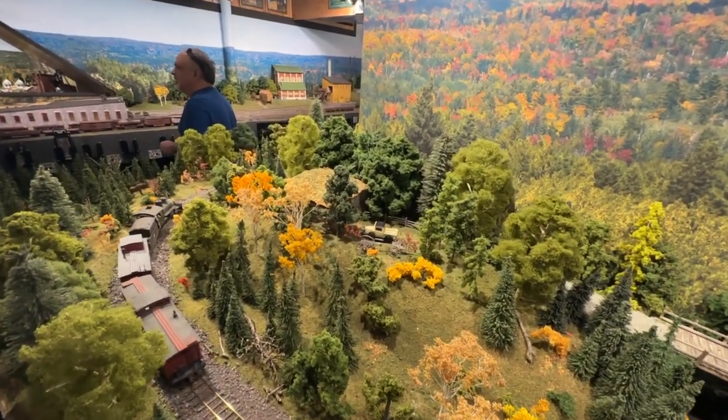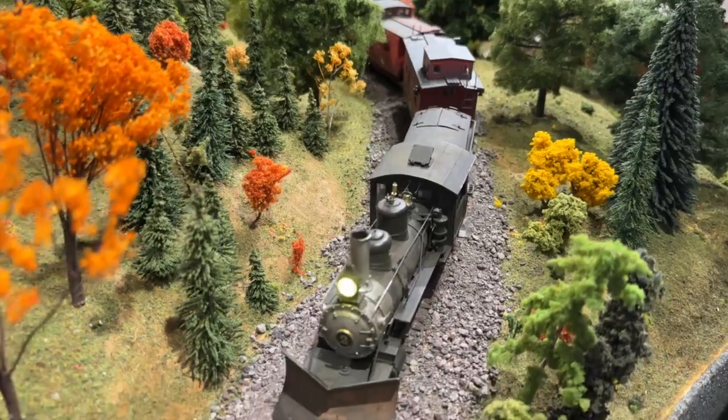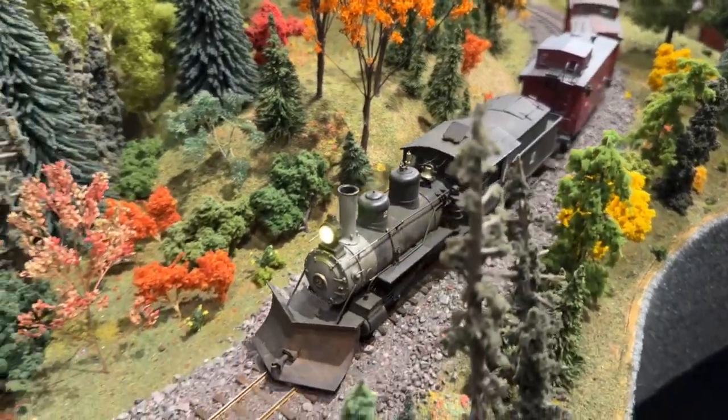So you can see across the aisle there the roundhouse in the yard where this train started at. Now I'm making my way around the peninsula here and I'm about ready to go across that long trestle again.